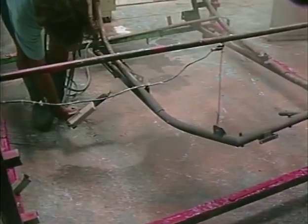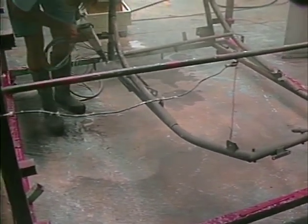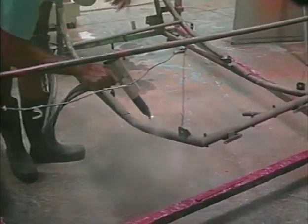When it comes out of the oven, then once it cools down to the touch, we'll cut it off the rack, and then you can basically take it out of here. We'll wrap it, of course, to protect it against scratching, that type of thing.